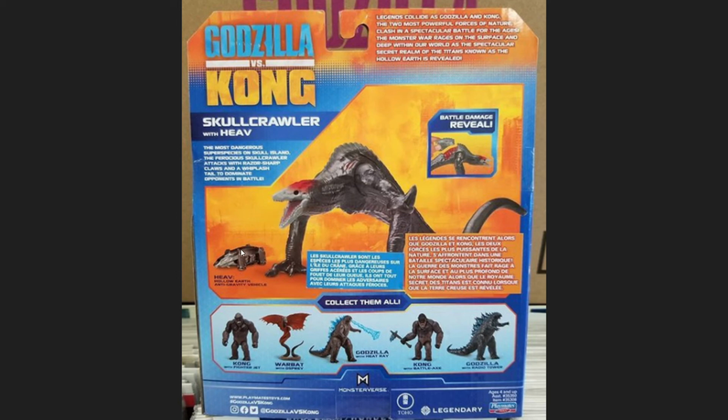It's interesting that the SKULLCRAWLER also comes with the Hollow Earth vehicle. Yeah. So again, further making me ask if this SKULLCRAWLER is down in the Hollow Earth. And also, in these promo images, you can see the red is only on the head. You can kind of see some red accents on it. But it looks like it's just on the head in the promo images, where, of course, on the figure, it's all the way down the back, which is interesting.